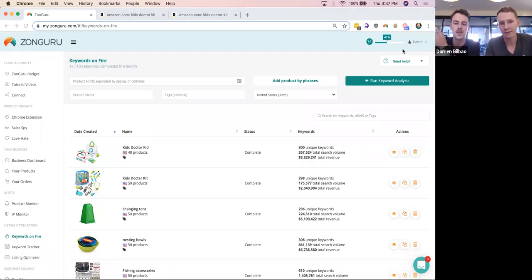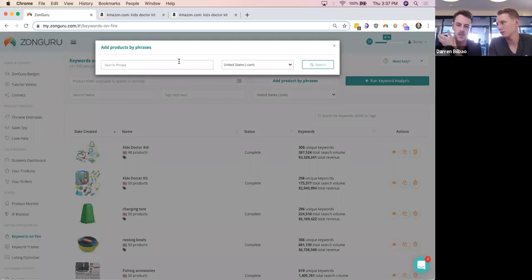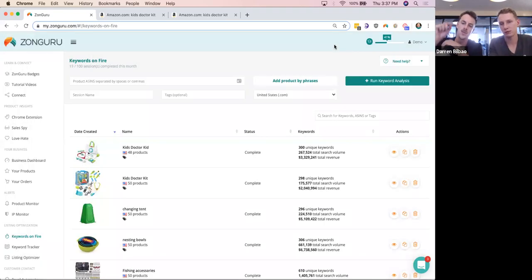Yeah, so we'll just quickly go over how to use this tool for product research. Like Darren said, use the FAQ there for the deep dives on all the little specifics. But put simply, to add a session to Keywords on Fire, you'd want to do it by phrase. So you come over to add product by phrase, type in Dr. Kit, click search, and that will run a search very similar to the way the love-hate tool did. You would just select the products that you do or don't want to include, give the session a name, and then click run keyword analysis.